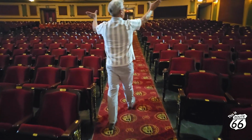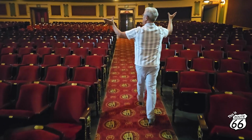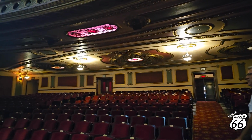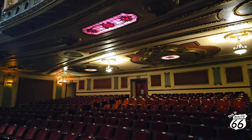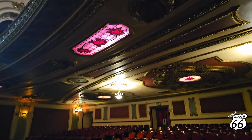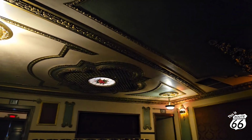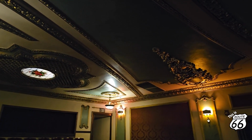The stained glass panels underneath the balcony here are all original. Some of them had made their way out of the theater, but we found them and got them back in. This round medallion back here we bought at a garage sale for $10. One of our friends of the Coleman found it, knew what it was, and bought it back.